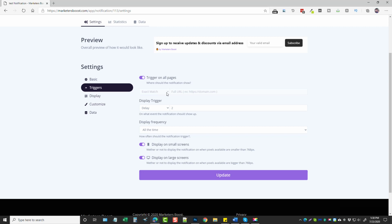Under triggers, this is where you want to show this notification. If you want it to show up on all pages on your site. If not, you can come down here, untick that, and you can choose any option here. If it's an exact match, if it contains, if it starts with, ends with, or if page contains. So there's all different kinds of ways of making sure that this notification only goes on the page that you want it to show up on, or all the pages.